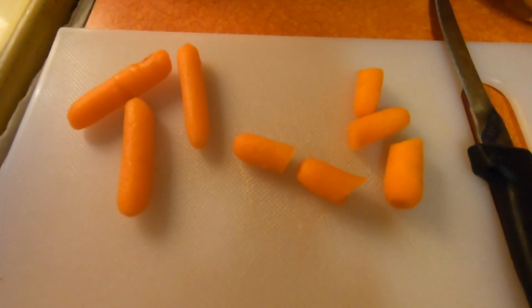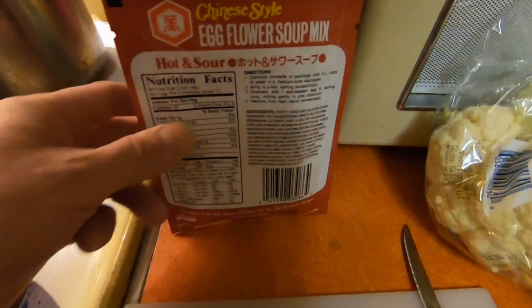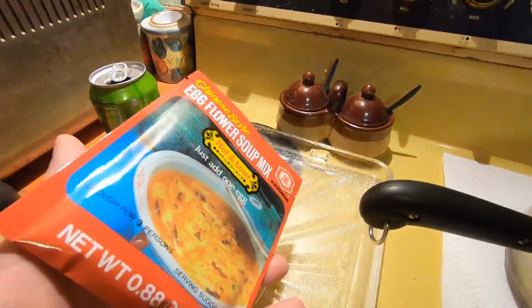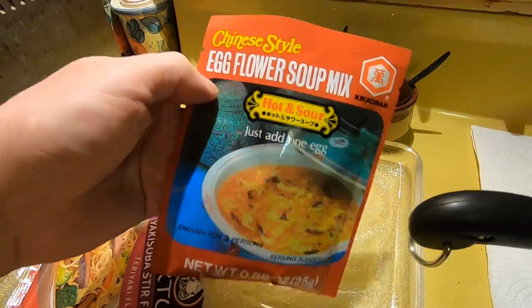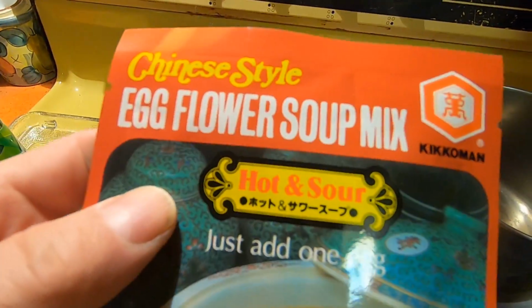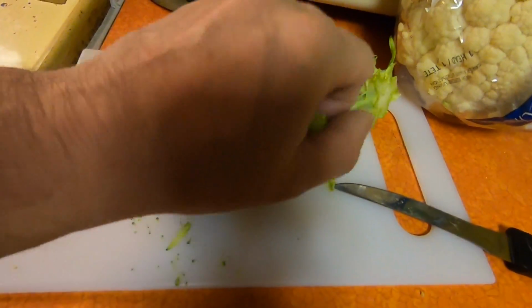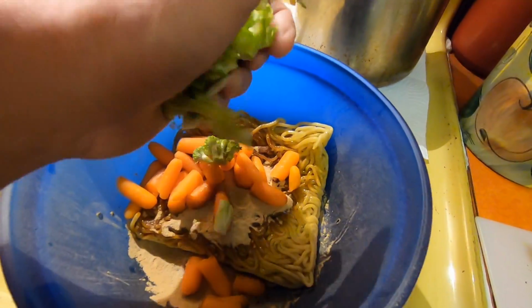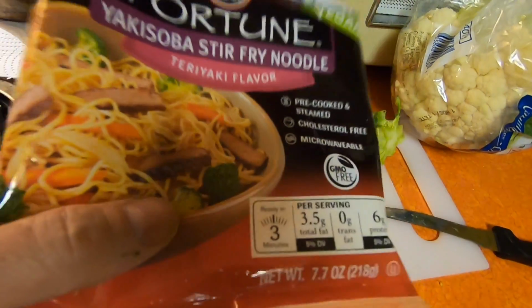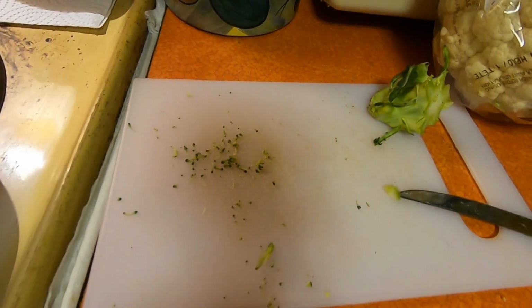I'll chop up some more carrots. Got some cauliflower, some extra firm tofu. This guy here, we're gonna make some soup. This is fun. I got on this kick a while back and haven't made it for a while. I'll show you that in here in a second. I had a little broccoli hanging out in my fridge. Throw that in there. I found these noodles about 2 weeks ago and I've been cooking them. Maybe this is my 6th or 7th time.